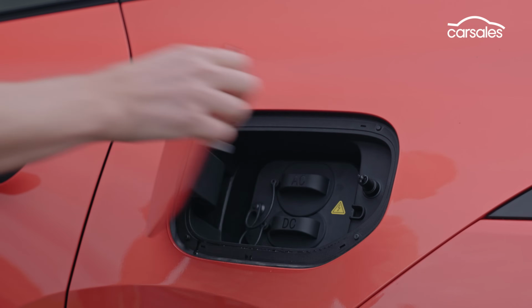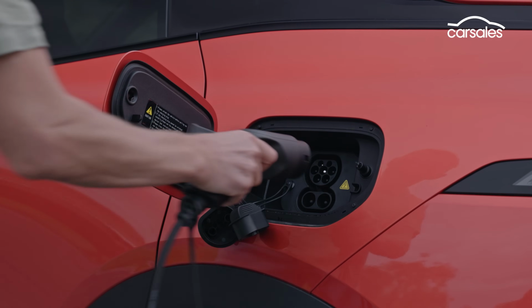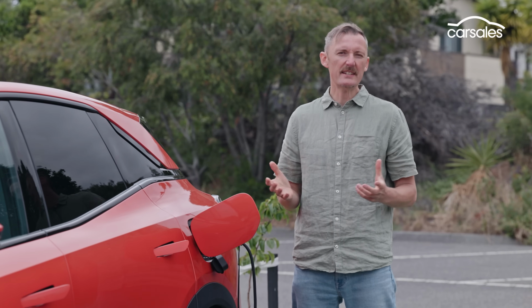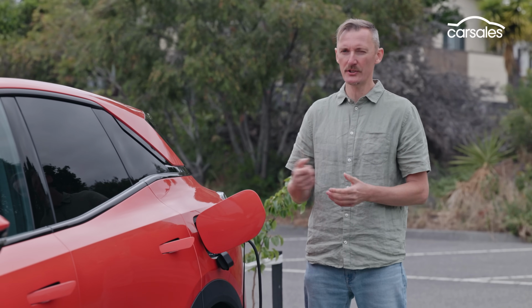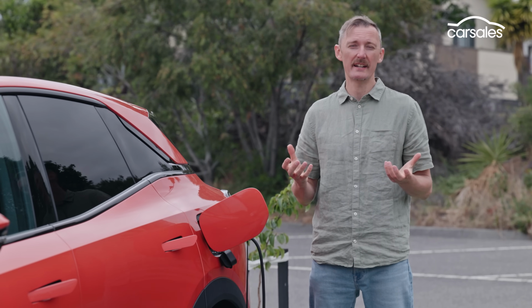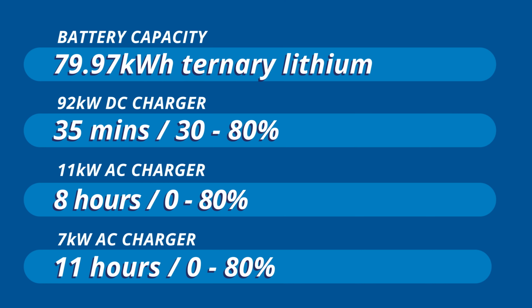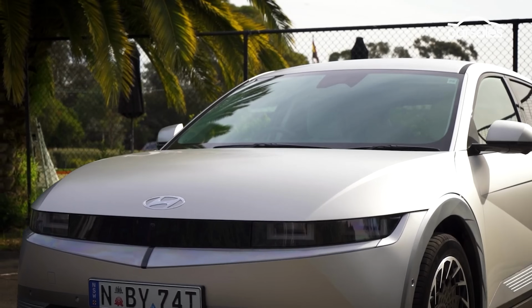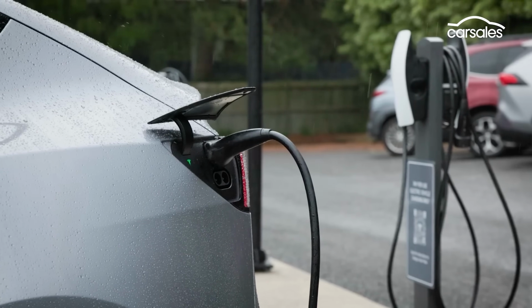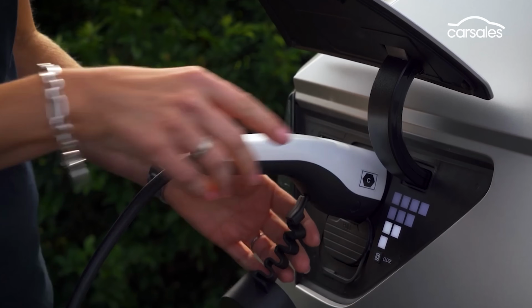AC charging rates max out at 11 kilowatts, so wall box charging will take around 8 hours with that bandwidth and around 11 hours on a 7 kilowatt charger. But DC charging rates are below par at 92 kilowatts for this vehicle. However, considering most fast chargers in Australia are between 50 and 75 kilowatts, it's not a huge issue at this stage. Maxing out at 92 kilowatts, it will take around 35 minutes to charge the battery from 30 to 80%. Some rivals can do it in half that time and are capable of charging at 150, 250 and even 350 kilowatts. So it's not really future-proofed, which is a bit of a shame.